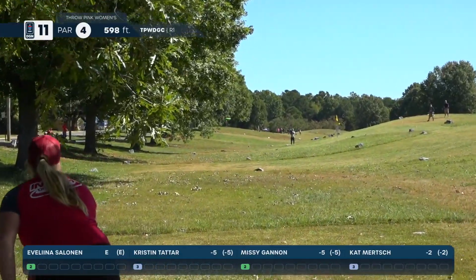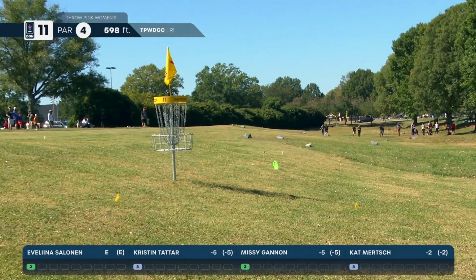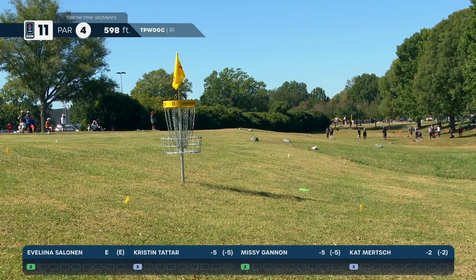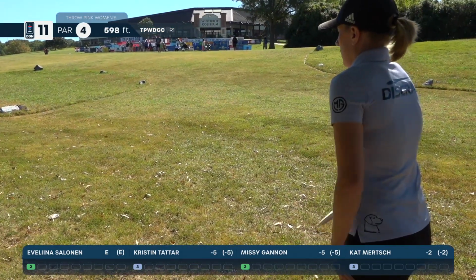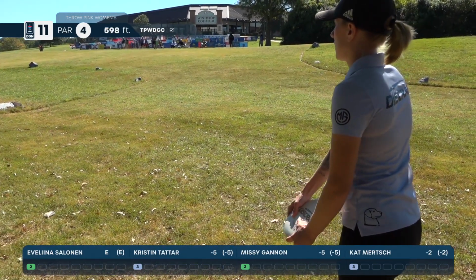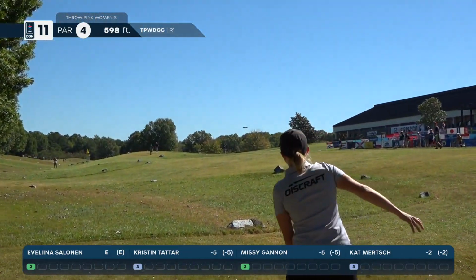Here's Eveliina. Oh, this is looking good. Yeah, if you've got this shot. Oh, my goodness. Question is, does it check up and sit down? And it does. You cannot play this hole any more perfectly than the 2 shots you've just seen from Eveliina. Missy going with the backhand. You're just going to want to swing this high and right.